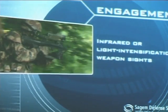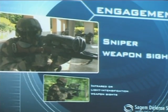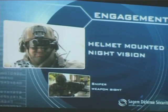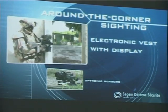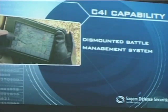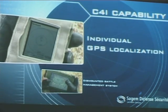So these are the technologies available now. Weapon sights with specific expert sights if required. Helmet-mounted night vision systems. Multifunction binoculars. Any kind of optronic sensors. Specific electronic vest with display, the system backbone. Dismounted battlefield management system. Individual GPS location.